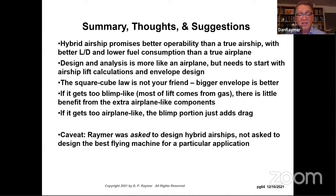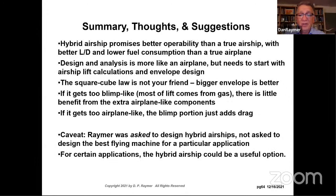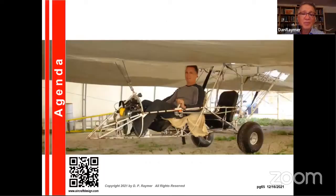It might be, maybe a helicopter is better, maybe a pure blimp, maybe an airplane with a big wing. There's a lot of different ways of skinning a cat. So I'm not sure which one. And I can't stand up and say, yes, for sure, a hybrid airship is better for this. But on the other hand, for certain applications, it could be a useful option and it might be the right answer. So it sure is worth a trade study.